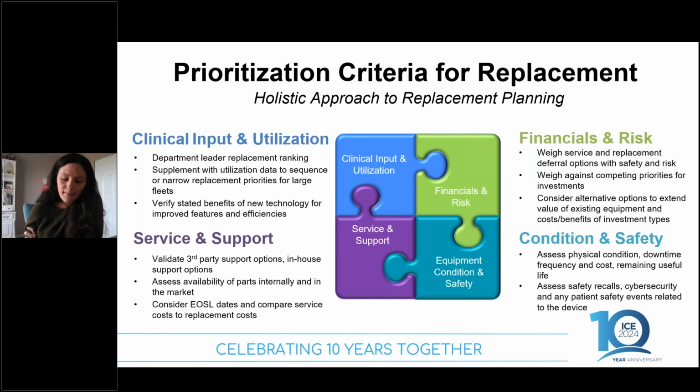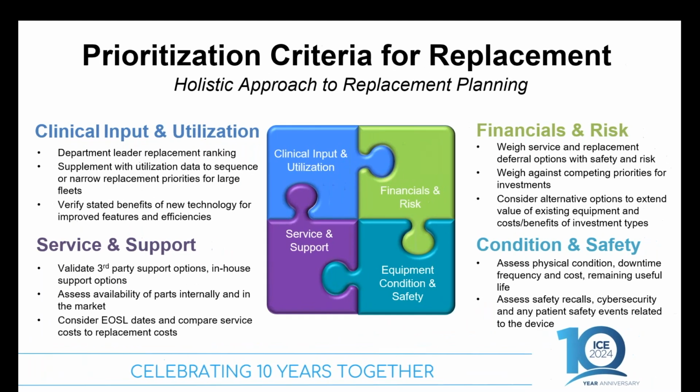Valerie, you need to hide your picture window because you're blocking the slide. Okay. Is that better? Yep.